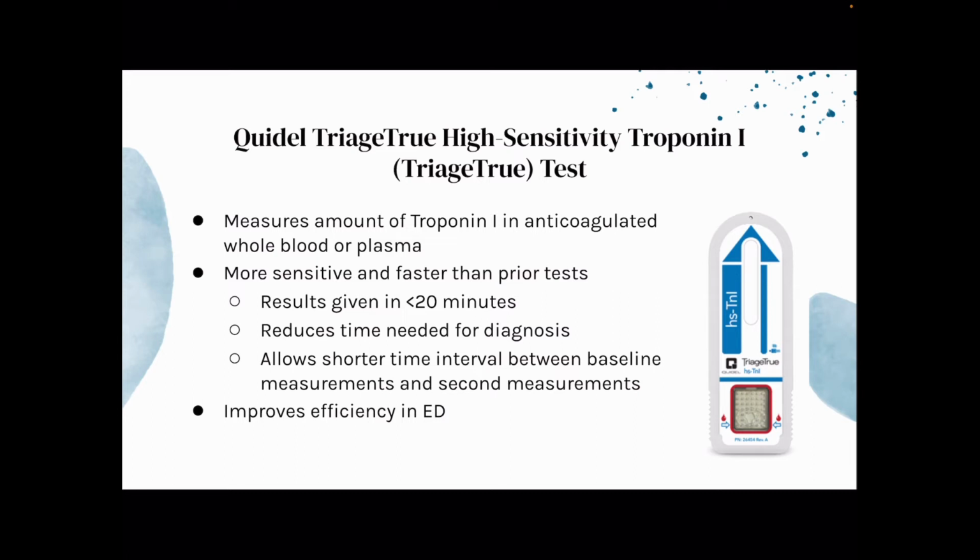Overall, this device is both more sensitive and faster than prior tests. Results can be given within 20 minutes, which is very quick. The quick results end up meaning that there can be a quick diagnosis and a quick initiation of treatment, or a quick rule out if the patient doesn't have MI.